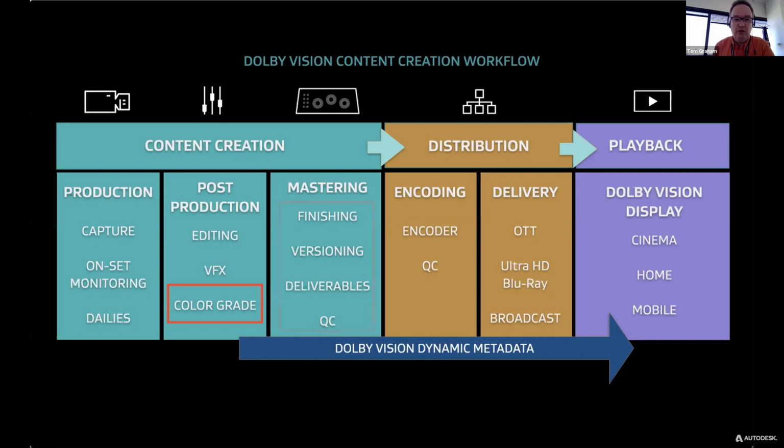From there, your project usually travels through mastering. It may also go to a finishing pass, which we'll discuss. Might have versioning things. Certainly needs to get packaged with audio, subtitles, to create all your deliverables. And then, of course, it likely needs to get QC'd before it goes through encoding, and then obviously some form of delivery. Maybe it's Netflix with OTT, and then to the consumers. And we'll talk a little bit more about the benefits of Dolby Vision dynamic metadata and the challenges you face with having frame-by-frame picture plus frame-by-frame or shot-by-shot metadata that is traveling along with it. Obviously, they have to remain in sync to the consumer.